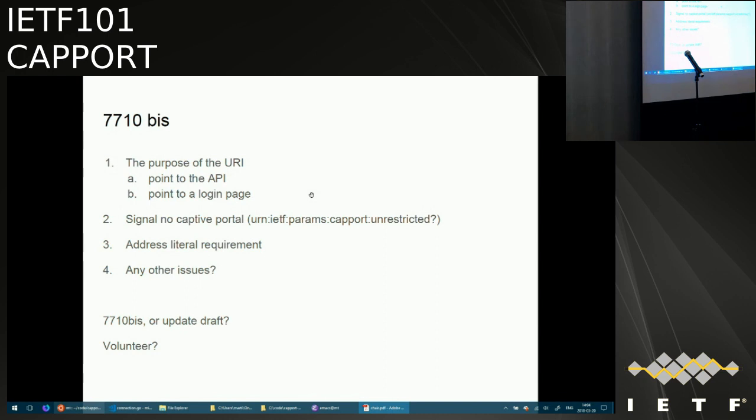Then there was the intent to signal explicitly that there's no captive portal. I can't remember where this idea came from, but it might be nice to have some sort of explicit signal to say, hey, this network is not captive. Don't bother going off talking to an API or anything like that. That would be particularly useful in the case where we made the assumption that this points to HTML rather than the API, because then you have fewer steps in the whole process. Part of what we're trying to address here is the amount of time that it takes to actually get a network up when you connect to it. So that would be helpful there.